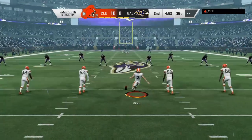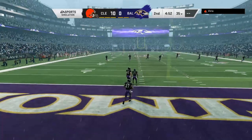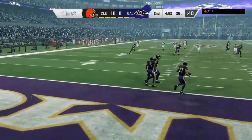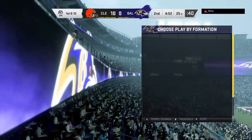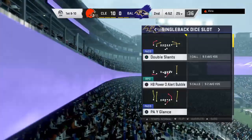Set now to kick this one away, and off it goes. And a fair catch signaled for and taken successfully. The Ravens take over first and 10 at their own 25-yard line.